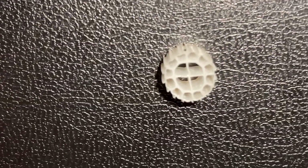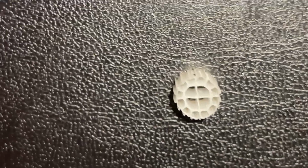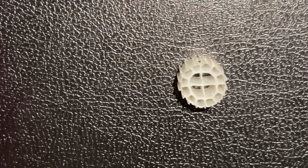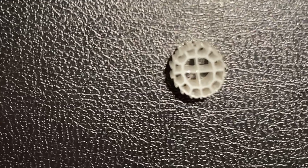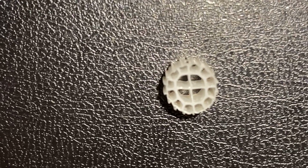Just a quick update on the K-Plus media. I took this piece out because I was just having a look at it. I'm not sure whether it's showing up on camera, but to the naked eye you can see it starting to change colour just on the inside of the little chambers. I don't think it's really showing up on the camera, but you can see it starting to get a slight brown tinge.